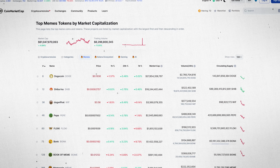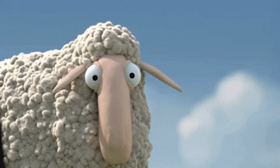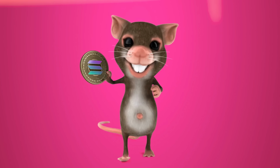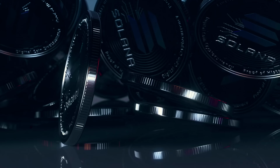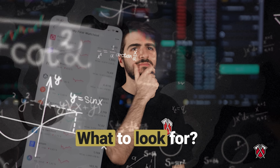Now, Solana is where most of the biggest meme coins have been coming from lately, and this has left everyone wondering how they can get into this crypto gold rush and get out without being left holding the bag. That's why today we're going to show you how to find meme coins on Solana, including what to look for when picking a meme coin, which tools to use to buy it, and when to sell and move on to the next one. This is a video you cannot afford to miss.